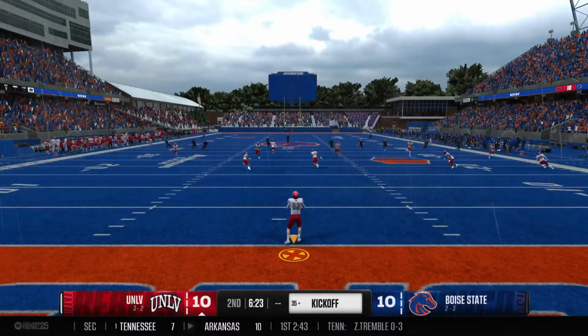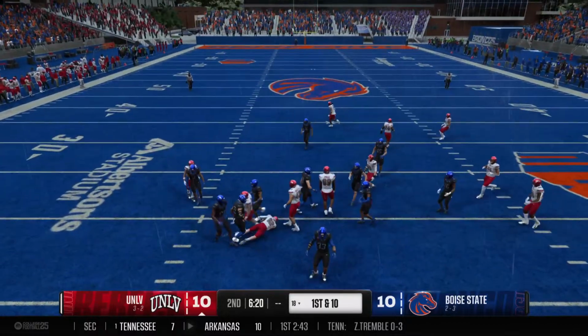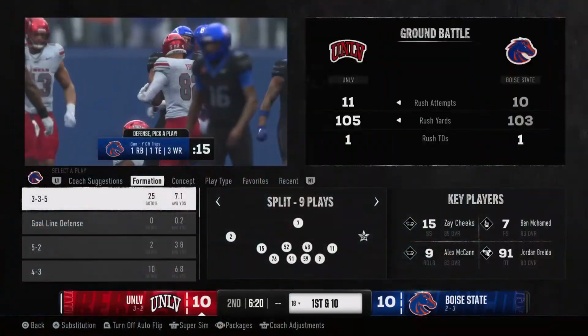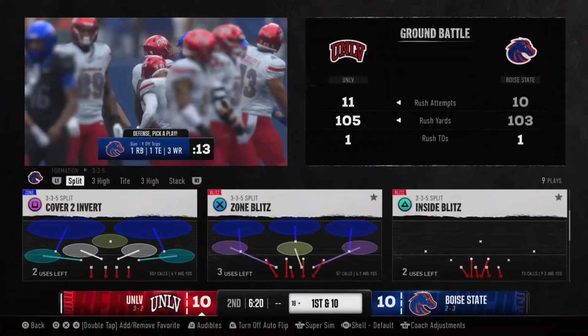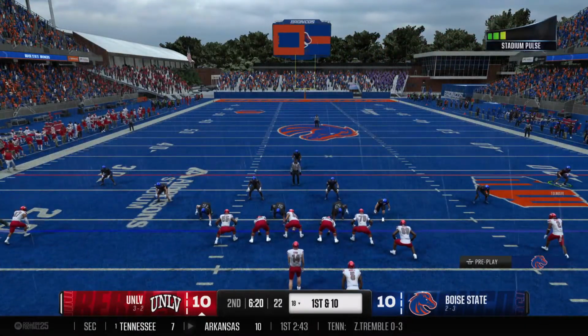On the run from inside his own 5. He was looking for some running room, but not much to be found as he stopped at the 18. Guys, the running Rebels offense ready to go back to work.